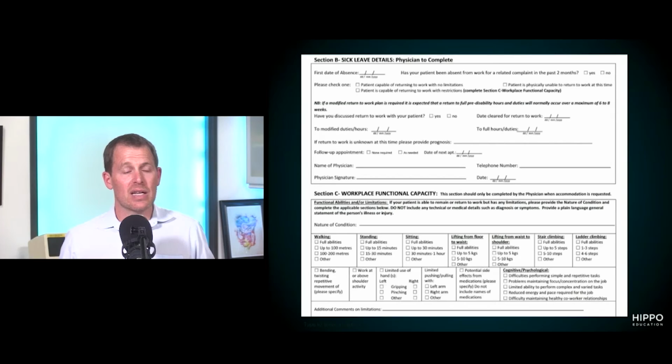But so, yeah, as long as what they're telling you seems reasonably associated with their type of injury, then just go ahead and write it in that additional comments line. That should have them covered. It should give their employer the information that they need.